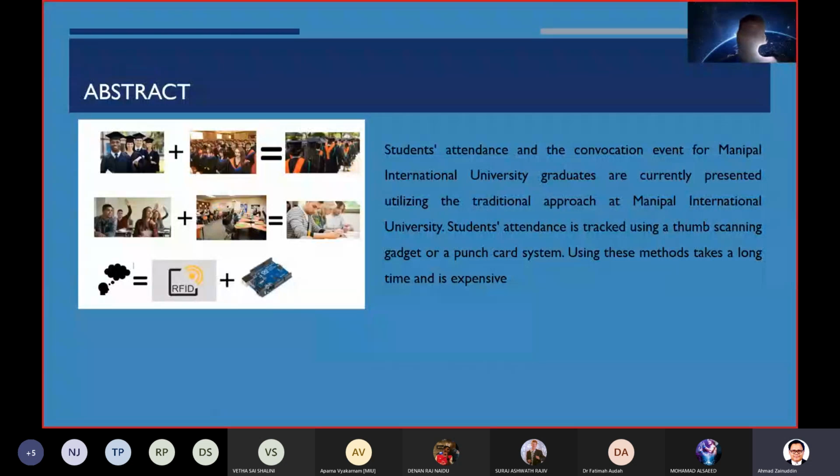First, the abstract. In my abstract, I have included a graphical abstract, which shows two situations and a solution for the situations. Student attendance and the convocation event for Manipal International University graduates currently use the traditional approach. At Manipal International University, students' attendance is tracked using a thumb scanning gadget or a punch card system. Using this method takes a long time and it's expensive.